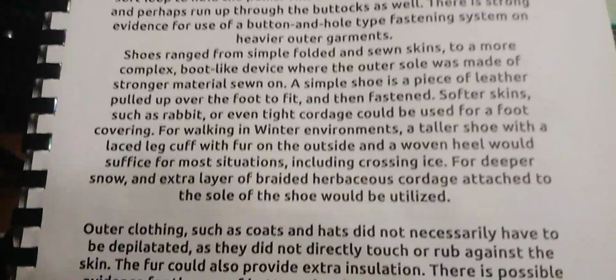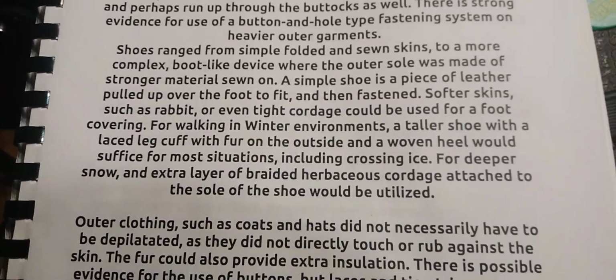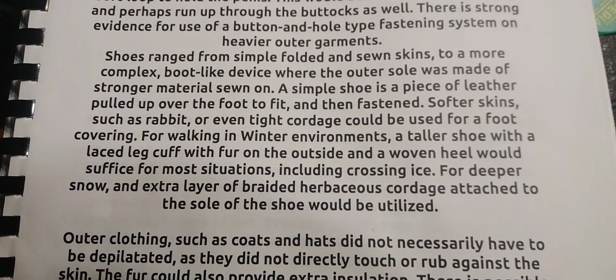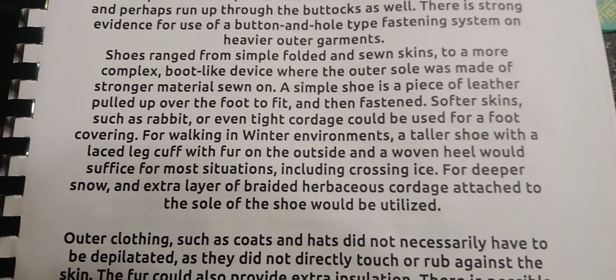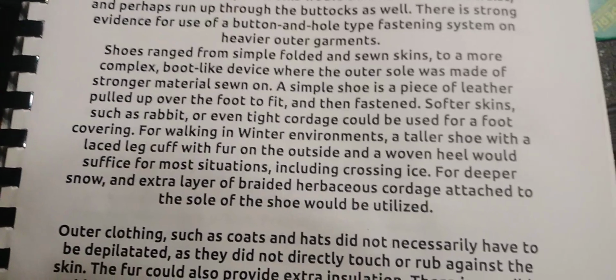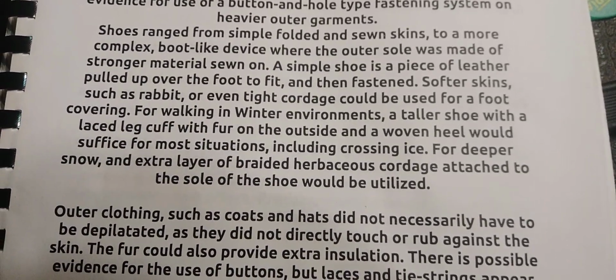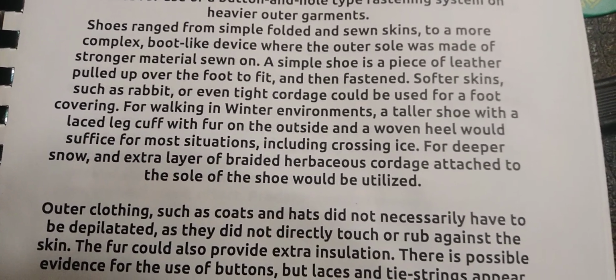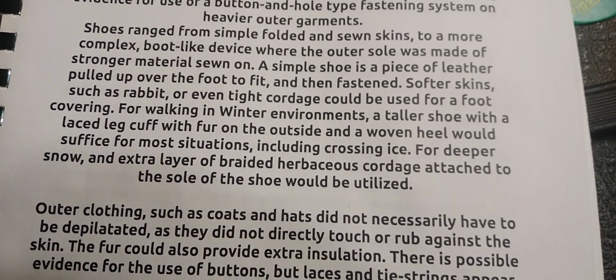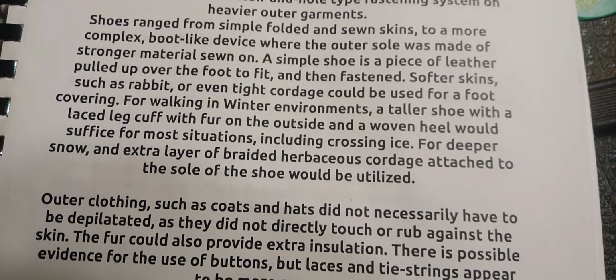Shoes range from simple folded and sewn skins to a more complex boot-like device, where the outer sole was made of stronger material sewn on. A simple shoe is a piece of leather pulled up over the foot and then fastened. Softer skins such as rabbit, or even tight cordage, could be used for foot covering.